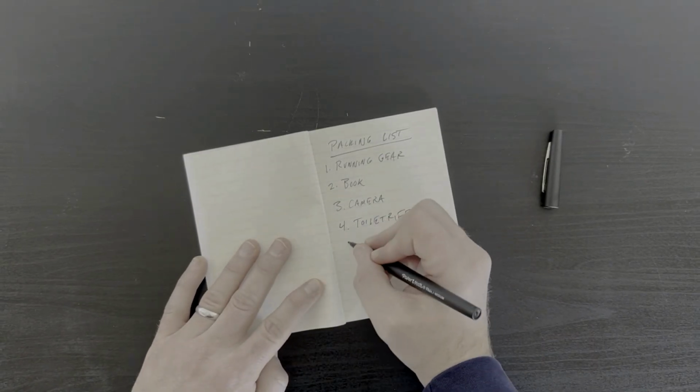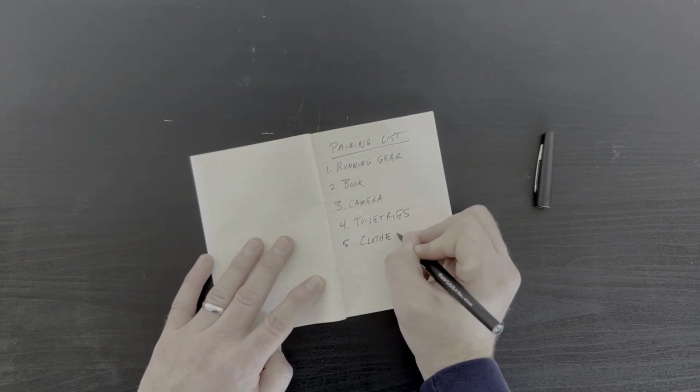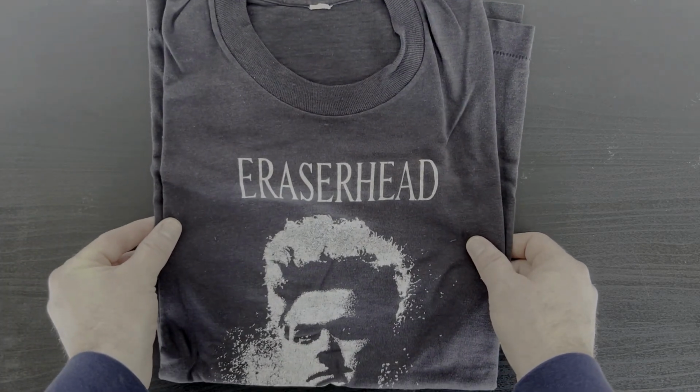Now we'll be taking a look at the clothes I'll be bringing on my trip. Since I plan on exercising, I've decided to bring t-shirts along for this trip. That way I can wear them for the day, sleep in them at night. The next morning I'll exercise in them, and then after I shower, I'll switch into the next shirt.